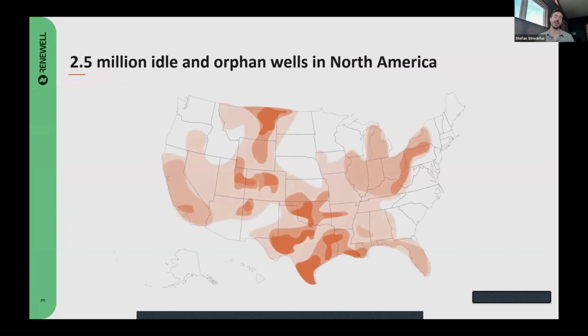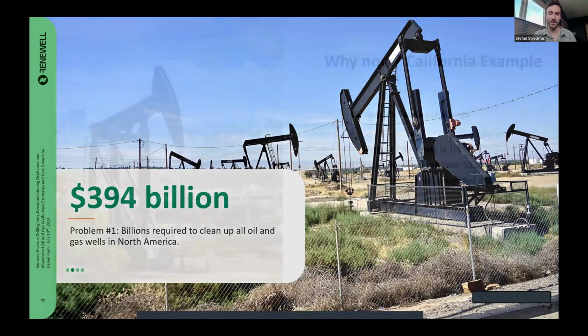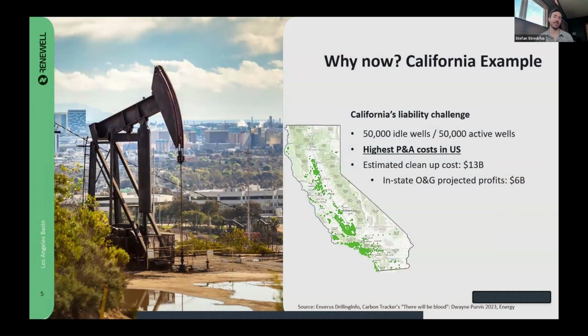But before I get into that, first, a little bit of context here, which you guys probably know better than anybody. The reason that we founded this company is largely because there's such an incredible number of idle and orphan wells in North America. And when you combine that cost, I don't want us to get lost on the details here because this is a number presented by Carbon Tracker. There's definitely people that disagree all over the spectrum in terms of how they calculate that number. But the point here is that no matter what, it is a very large cost to clean up all of these wells. And why do we think this is such a pressing matter now? Again, something more prescient to you guys than almost anyone.